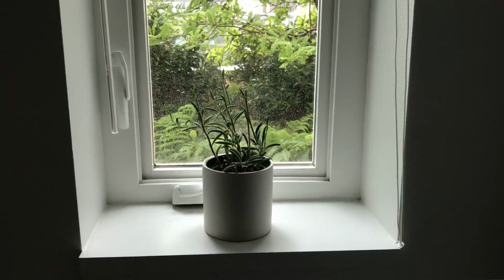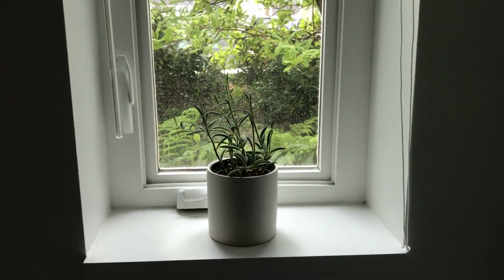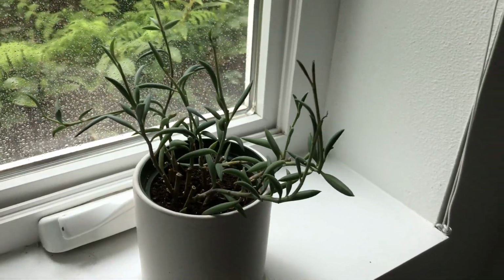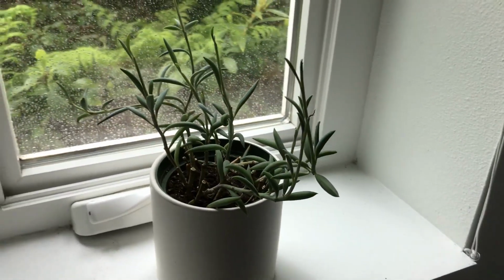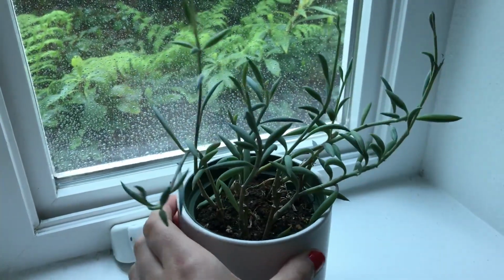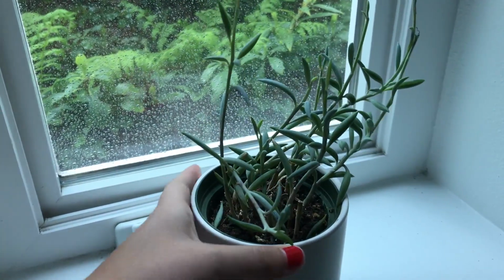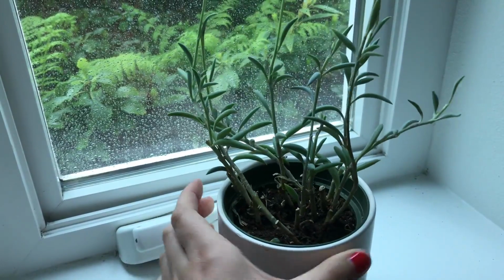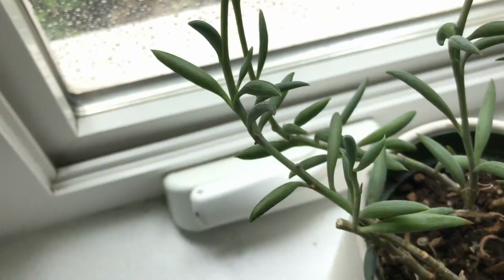So this is Jasper, and he's a string of bananas, which is also a kind of succulent. And I've had him for a little while, and he definitely could be a little bit more than what he is now. And he's kind of grown in an interesting shape. I don't know. I know that these plants can grow up and then down, so maybe that's what he's doing.